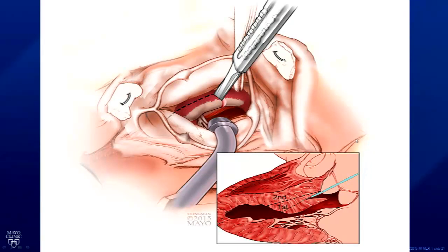Now, the aorta is open, and these cusps here are the cusps of the aortic valve. This is the septum, and the whitish area here is scar. And that's the endocardial scar where the mitral valve comes up as the heart contracts and touches the septum. And that is a guide for us when we do the septal myectomy.